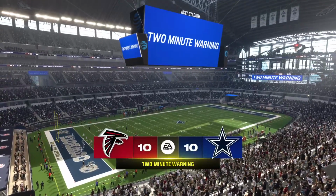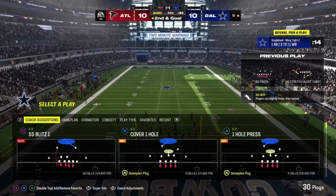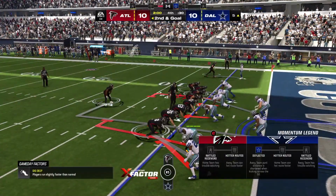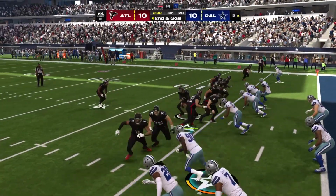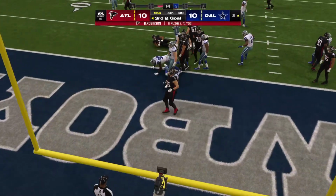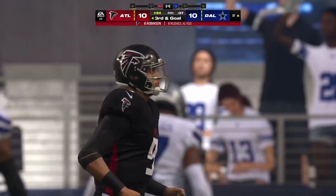Getting down to the good stuff. All tied with 2 minutes remaining on EA Sports. Here now, 2nd and goal. Robinson with another carry. And he'll get him a bit closer as he's down to the 2-yard line.